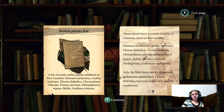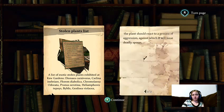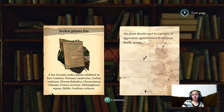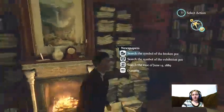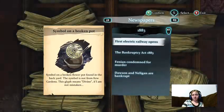These plants have a certain toxicity in common, more or less variable. Only the first 3 can be dangerous to humans, particularly those ones, but under very specific circumstances. This plant should react to a process of aggregation against which it will issue deadly spores. Here it is. So it's not always deadly, I guess is what they're trying to say. Only when they're agitated. That's cool.